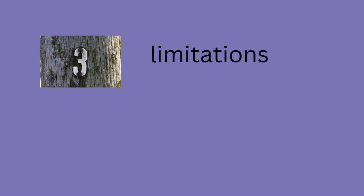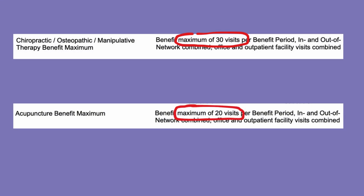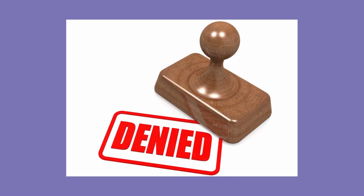There might also be limitations per year. You usually can only get 12 refills of the prescriptions per year. And to take the example of a dental plan, only 2 free cleanings per year. And some visits or services such as chiropractic, acupuncture, speech therapy, occupational therapy, home health services can also be limited per year, but by number, 100 visits or 30 visits. Anything beyond that maximum per year, even if only 1 month or 1 quarter have passed, will be either denied or processed but placed under your financial responsibility.